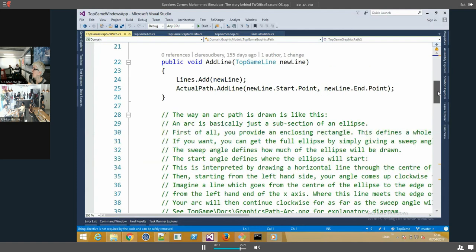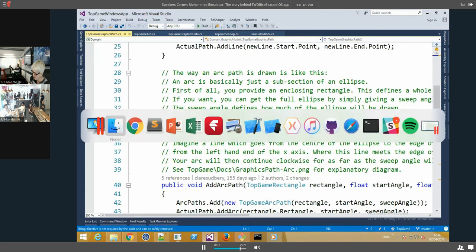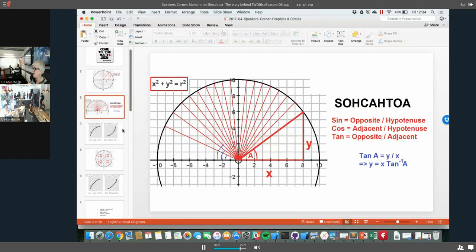Where's the bit with a giant comment? There, here's a bit with a giant comment. This is explaining how arc paths are drawn, because at first it took me ages to get my head around it. Actually, that is a lot of text. This is a much better description.